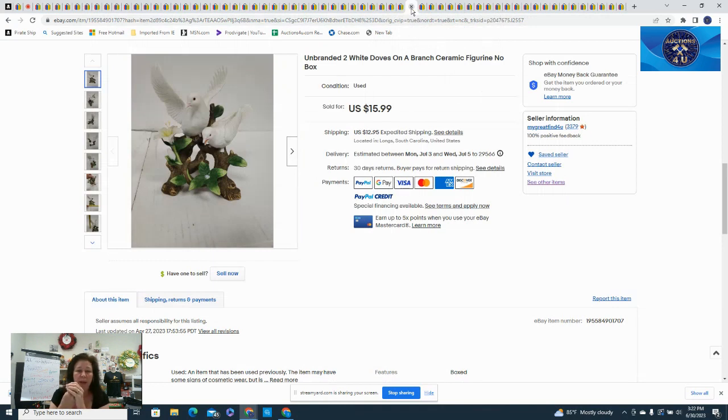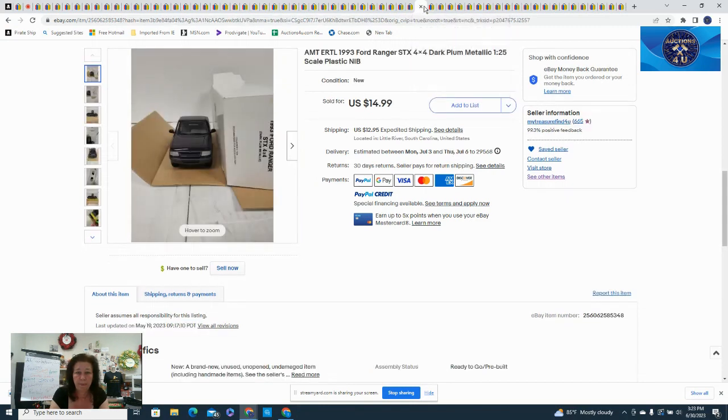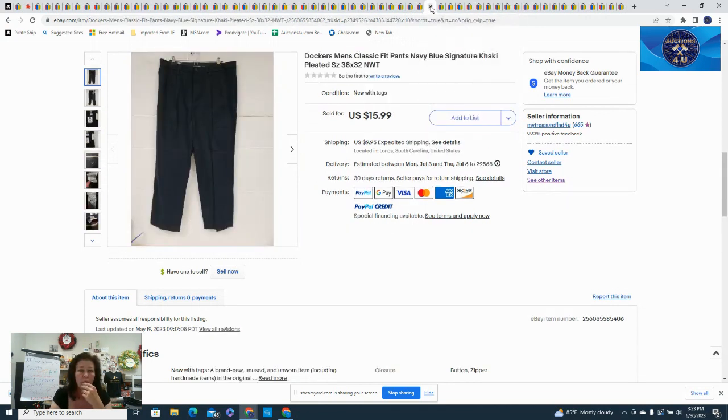This was an unbranded pair of two white doves on a branch ceramic figurine. Did not come with the box, but picked this up for probably a dollar or two at a garage sale and got $15.99 plus $12.95 in shipping. Here's another one of these AMT Ertls. It was a 1993 Ford Ranger in a dark plum metallic, again, $14.99. This was a pair of new with tags men's Dockers, 38/32. Got $15.99 and $9.95 in shipping.